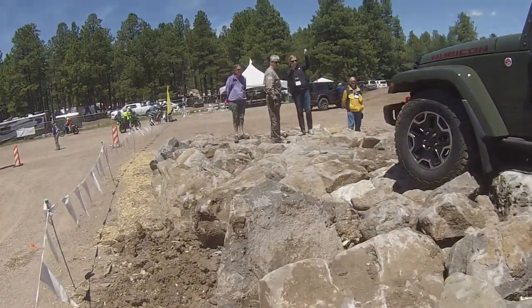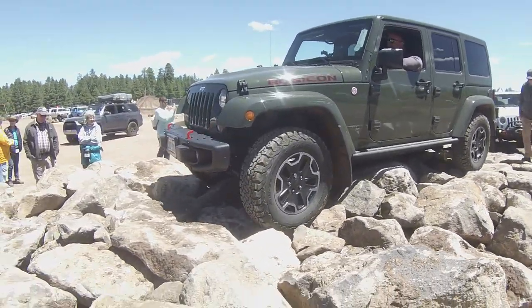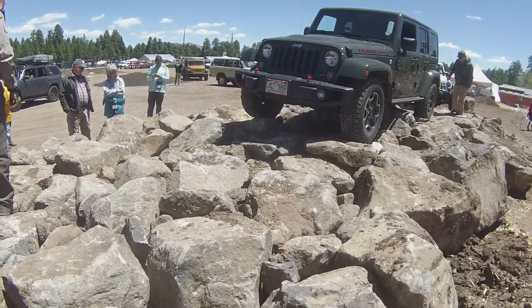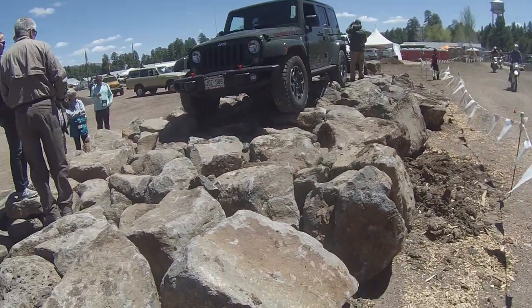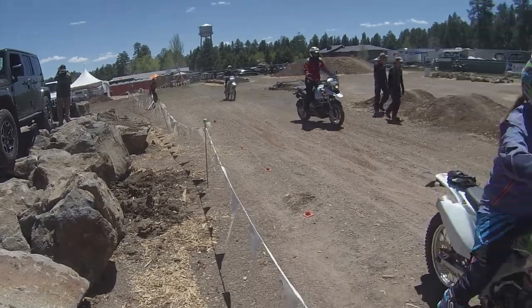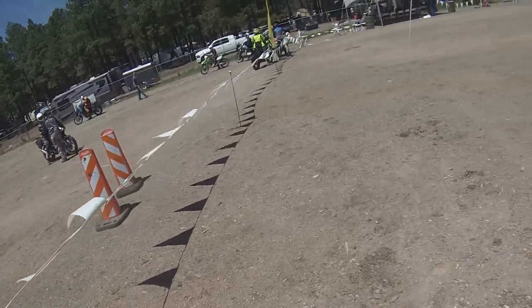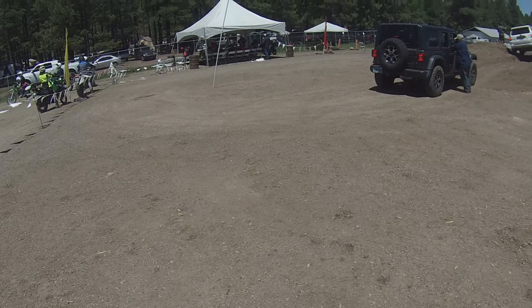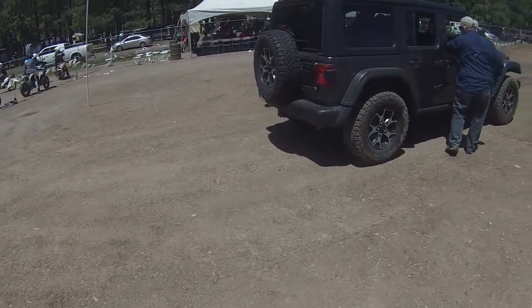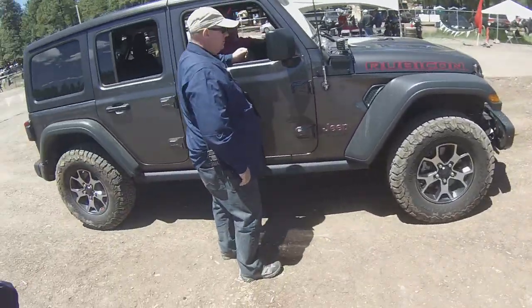Teaching drivers, and passengers, how to spot their vehicles. We've got the off-camber class here, where we're teaching how to basically travel the world with unknown inclines.